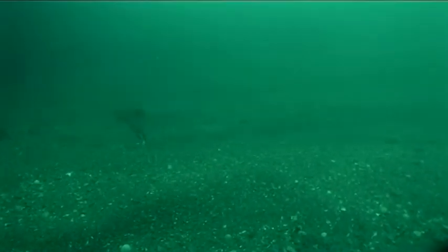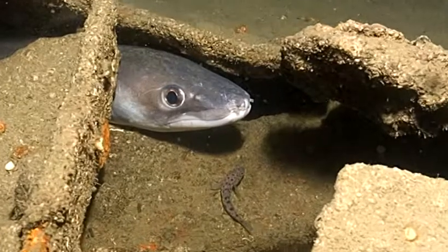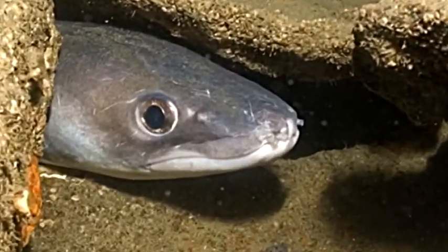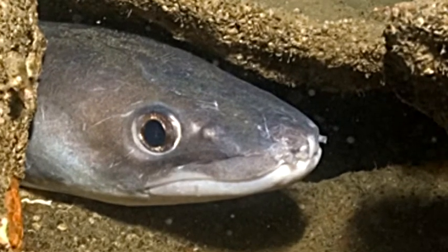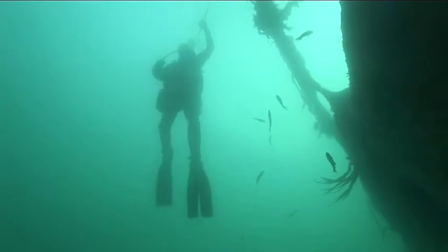Most divers are familiar with the fact that conger eels live in wrecks, and the James Eagan Layne is no exception. There's usually one or two around to be found. Their heads can be seen just poking out of the holes normally. They're rarely out free swimming except at night.